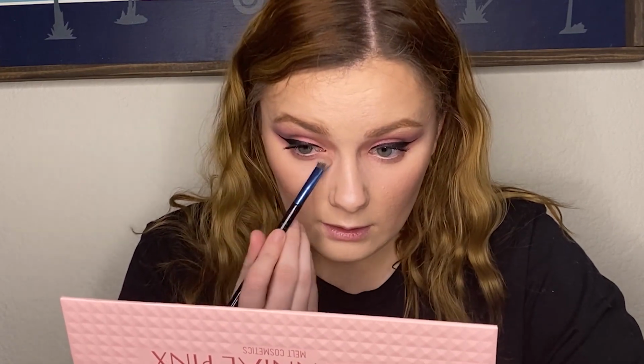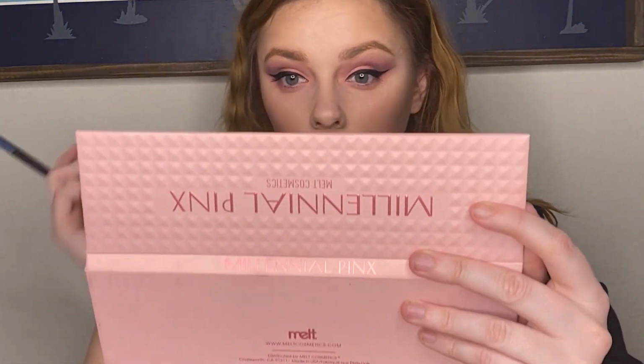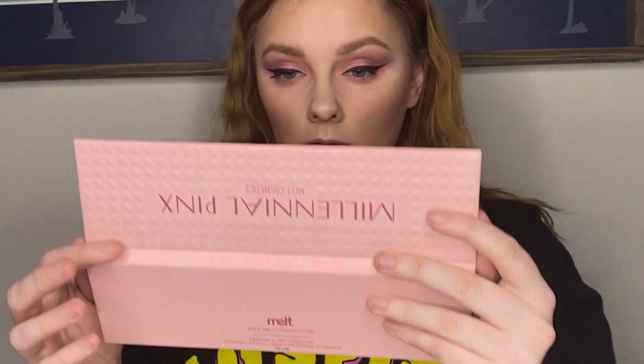And I didn't put any eyeliner in my waterline either, again for the same reasons, because I just don't want to mess with my eyes too much. They've been having problems, and this is my first time wearing contacts in over a week, so we're just going to do that.